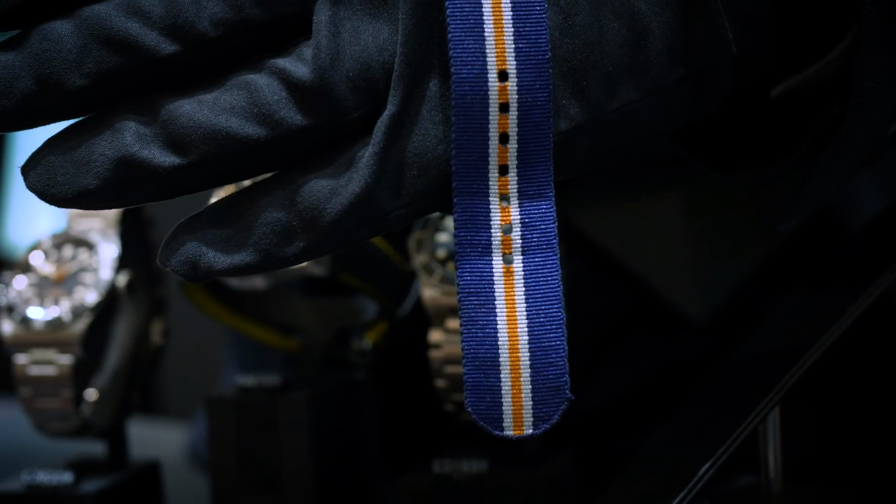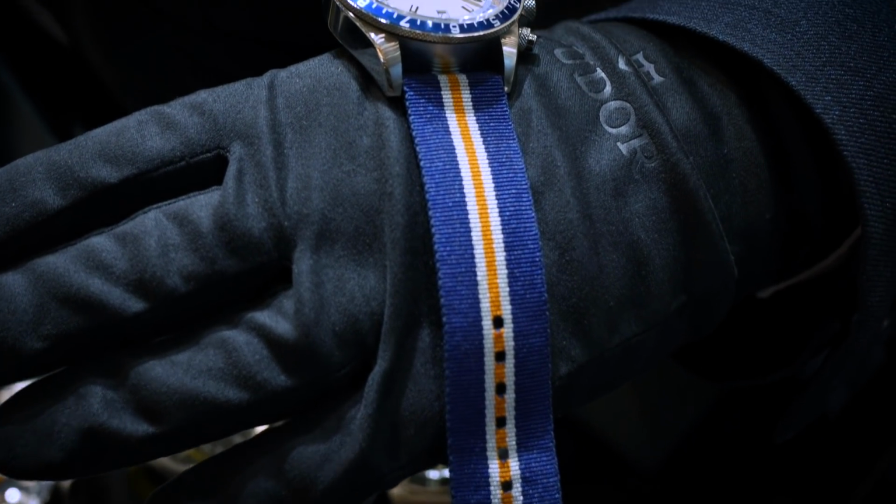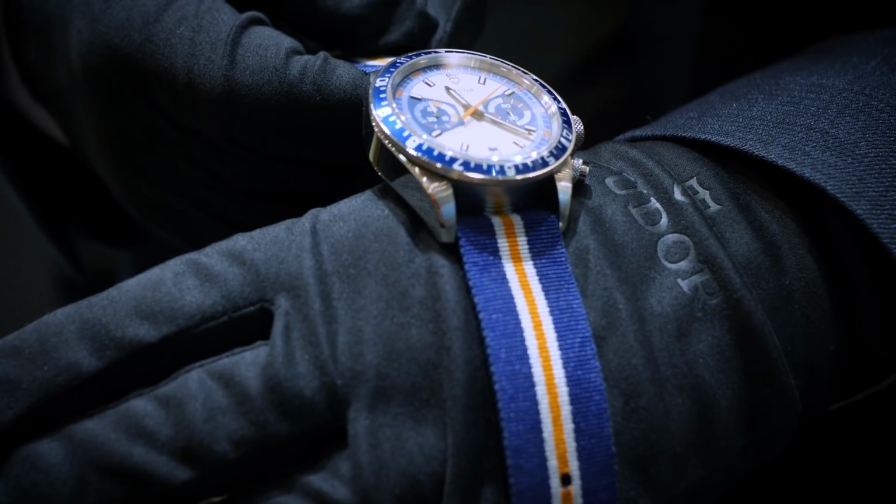The price point for the Heritage Collection starts at around about £1,900 for the Heritage Ranger, all the way up to about £4,500 for the Heritage Advisor.